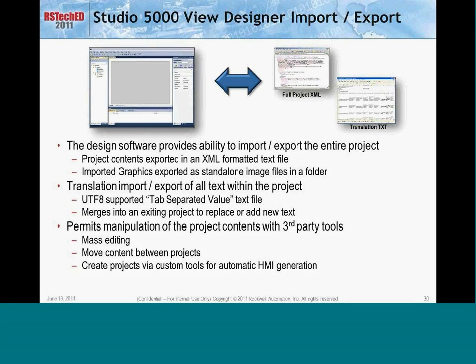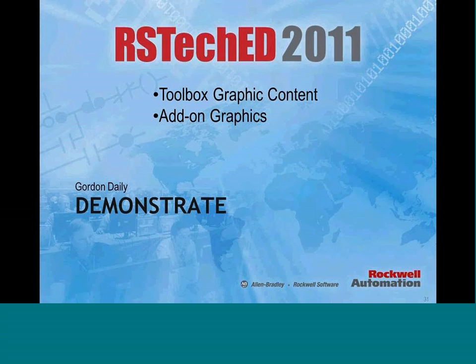The translation text, again, we're going to support multi-language capabilities, and this is a way for you to export the text that's on the screens, translate those, and provide language switching in the runtime. And with that, we'll shift over to Gordon, who will talk a little bit about the graphical capabilities.